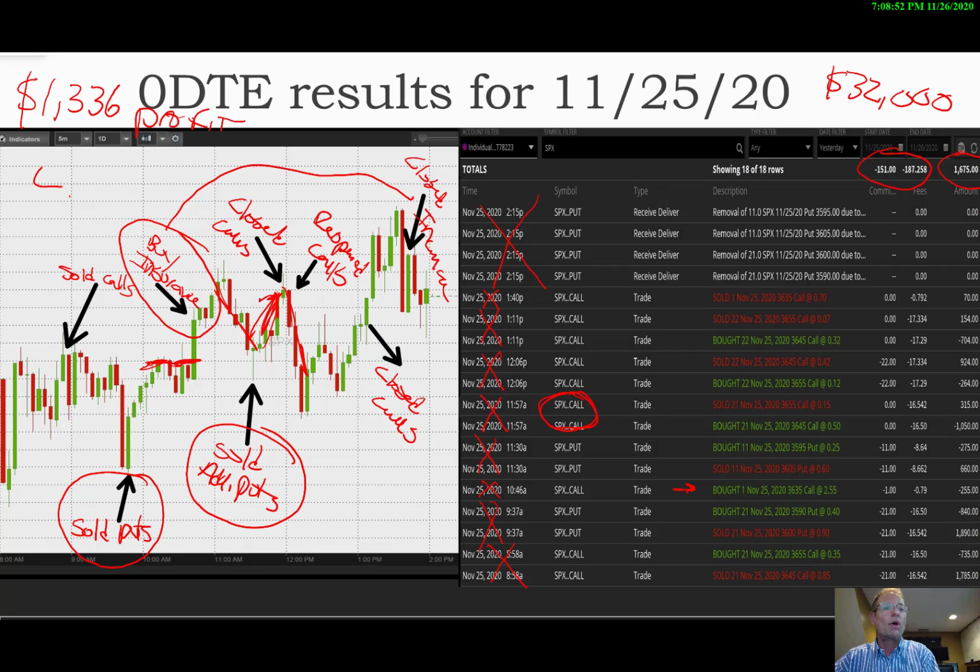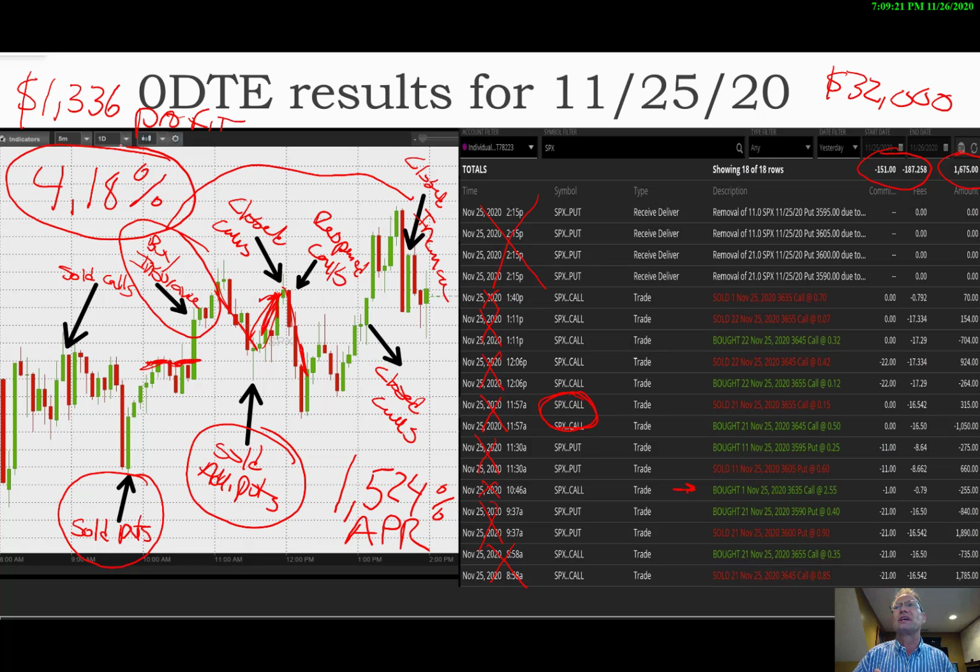How does that look for a day? Well, it's a 4.18% cash on cash rate of return, which is pretty darn nice if you annualize that out. It's a 1,524% APR. So a lot of times in our live trading room, we talk about this goal of just making 1 or 2% a day. This was a 4.1% for the day. But if you can make 1 or 2% a day and, factoring in your losses, net 5% a week, 20% a month, 240% a year, you don't need 1,500% a year rates of return. 240% a year would be an absolute knock it out of the park result.